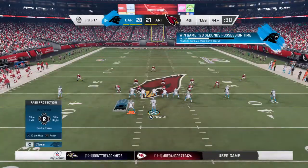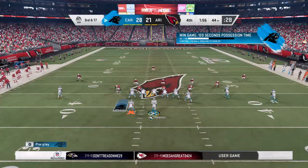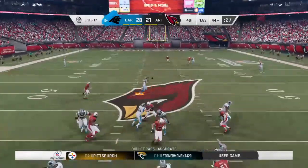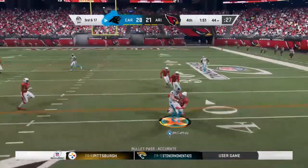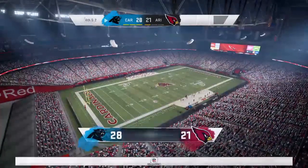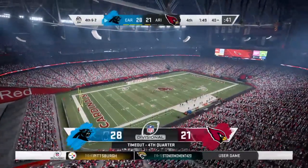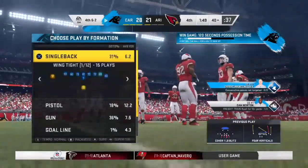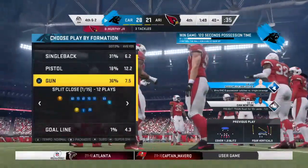Carolina facing third and long. Now Newton. That's to McCaffrey, complete. And he'll be brought down, it looks like, right at the 40. Now the Cards going to call another timeout, their second, as they'll head to the sideline and talk over what to do next.